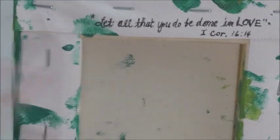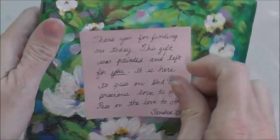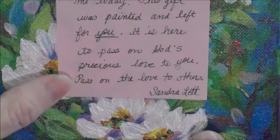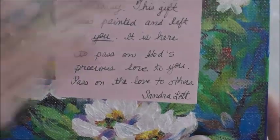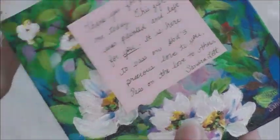And I left a scripture on the back: let all that you do be done in love, 1 Corinthians 16:14. And then I'm going to leave a little note. Thank you for finding me today. This gift was painted and left for you. It is here to pass on God's precious love to you. Pass on the love to others. Sandra Lett. So this is what I'm leaving in a public place somewhere for someone to find.